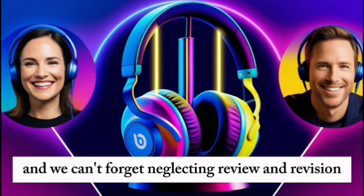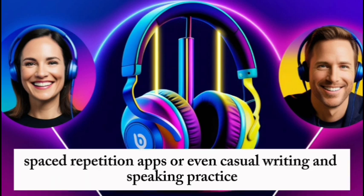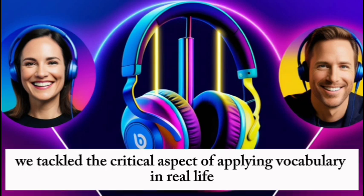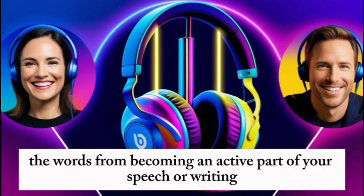And we can't forget neglecting review and revision. Regularly revisiting words through flashcards, spaced repetition apps, or even casual writing and speaking practice ensures that you retain what you learn. Then we tackled the critical aspect of applying vocabulary in real life. Avoiding this step limits your confidence and prevents the words from becoming an active part of your speech or writing.